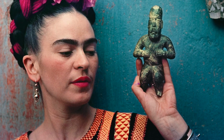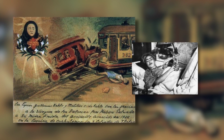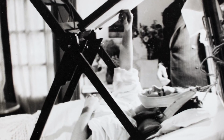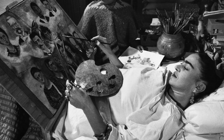Frida lived from 1907 until 1954. As a child, she had polio, which left her with a limp. And then at 18, she was badly injured, pierced by a chunk of steel in a crash between a bus and a trolley car. That's actually when she started painting. When she was ill and bedridden, her family created an easel for her so that she could paint in bed, and it was sort of something to help her pass the time.